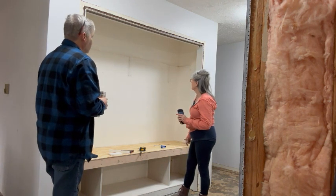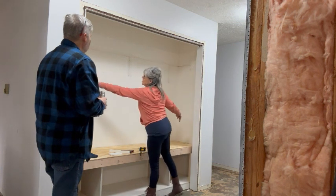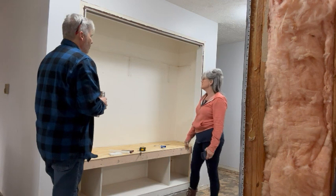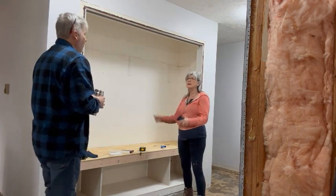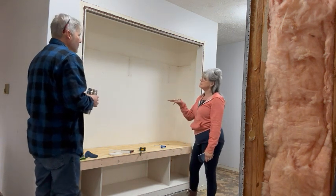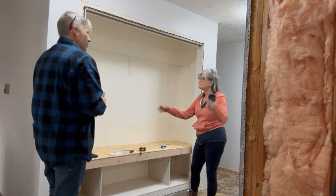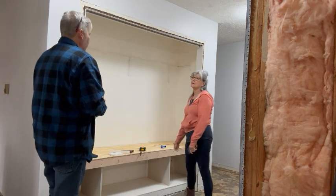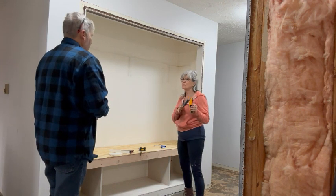I think my look is probably going to be from this point to that point to there, and then fill it up with maybe 4, 6, or 8 hooks, something like that. And then I still haven't determined if I want to add a shelf. So we'll see. I'll get it going, and then I'll see. Because I'm going to have really busy wallpaper, and then I'll show everybody the wallpaper.